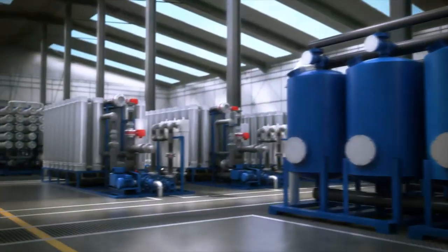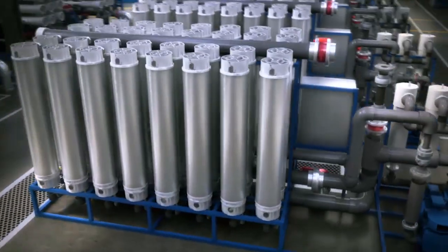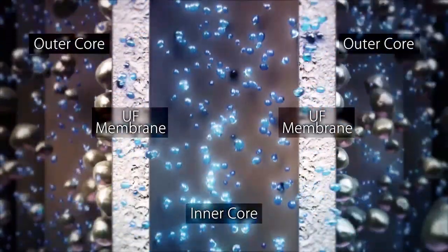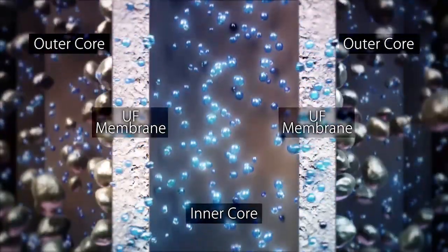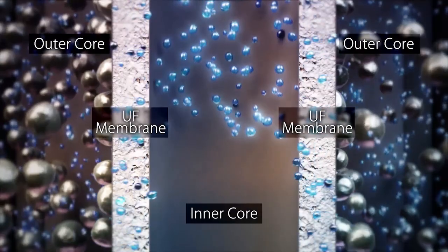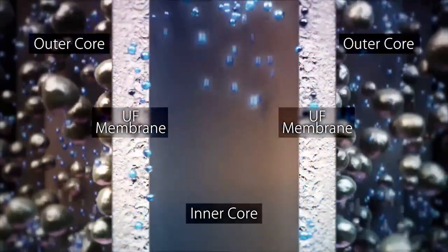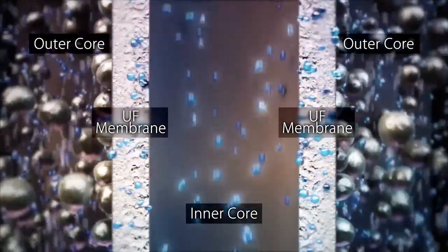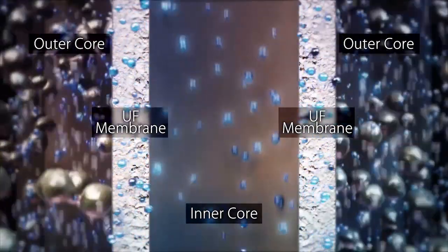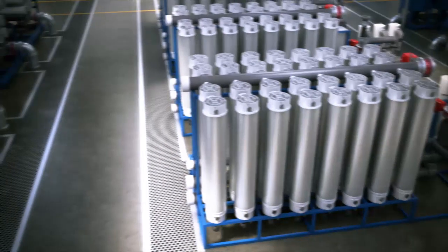As water enters the ultrafiltration or UF system, it is dispersed through a manifold of UF membranes. Suspended solids and other contaminants are filtered out at the membrane fiber outer core. As contaminants build up on the outer core, a cleaning cycle is activated which utilizes pressurized air and backflushing with treated water to keep the UF membranes clean. At this point, 99% of the non-saline contaminants have been removed.